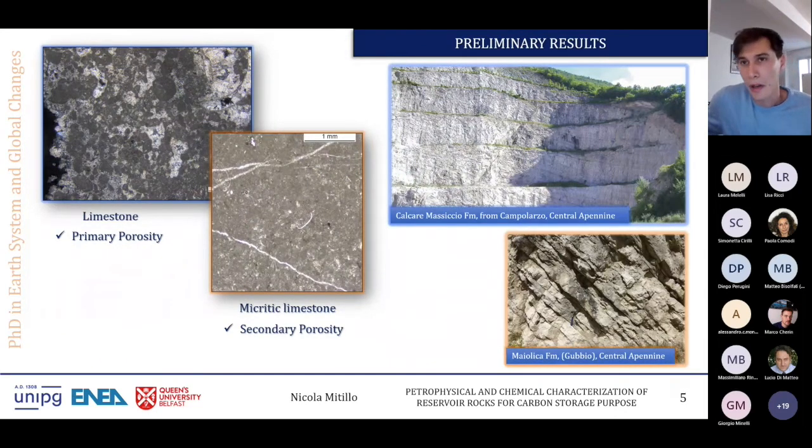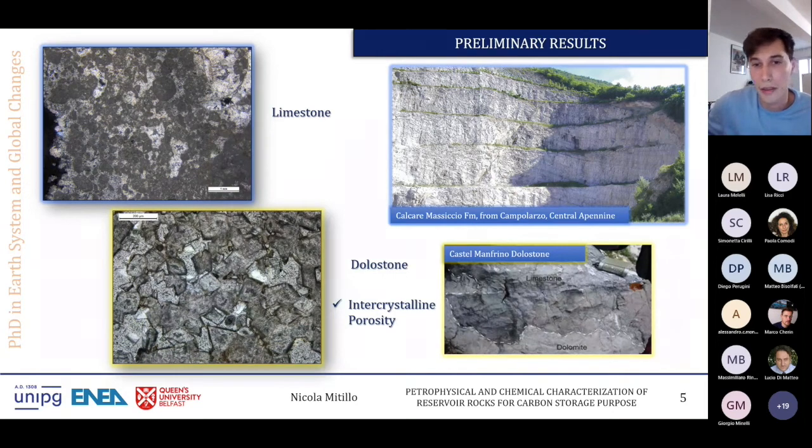Some preliminary results have been obtained from petrographic analysis of carbonate rocks. In particular, limestones are characterized mainly by primary porosity due to grain-supported textures, and the micritic limestone resulted mainly controlled by a secondary type of porosity due to the presence of a well-developed system of fractures. Instead, the dolostone samples resulted particularly affected by intercrystalline porosity, where they are characterized by planar textures.